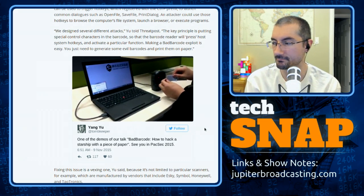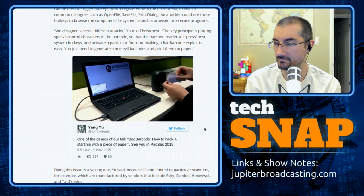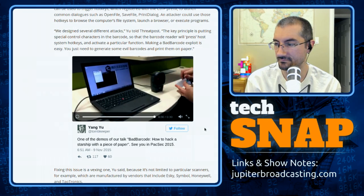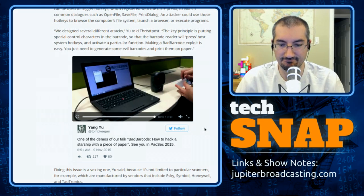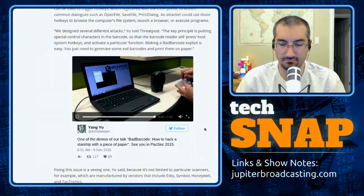So I'm watching the video here, Alan, and they're scanning a series of barcodes. Now, they've opened up the Run dialog box on this Windows laptop. And now, by flipping through different barcodes, they've opened up a command prompt, and they're typing in commands and running various stuff. You know what I'm thinking? This is a great way to automate interacting with the computer for people that don't know what the hell they're doing. All right, when it's time to do this task, scan this barcode. This is a great way to automate computer interaction.